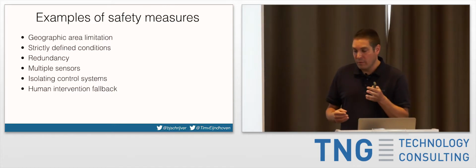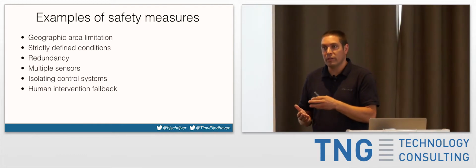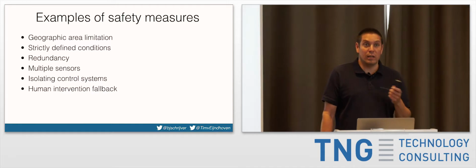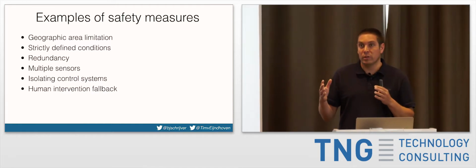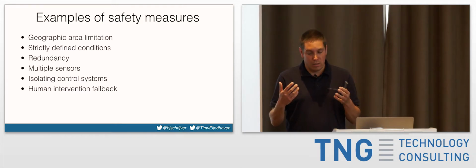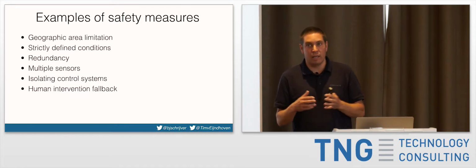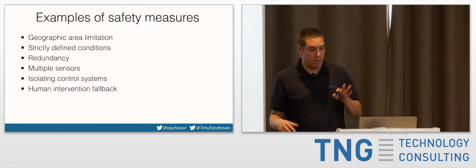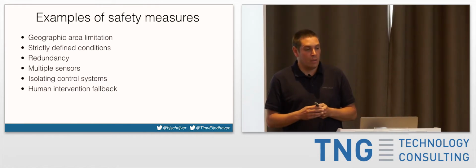You can let the car drive under strictly defined conditions, like only when it's sunny and not when it's raining or snowing. Redundancy, just like in a plane: make sure that you have multiple systems that can correct each other and detect errors. So if you had 8 sensors, one of them has a failure, then the other 7 can basically say, okay, you're stupid, just listen to us.